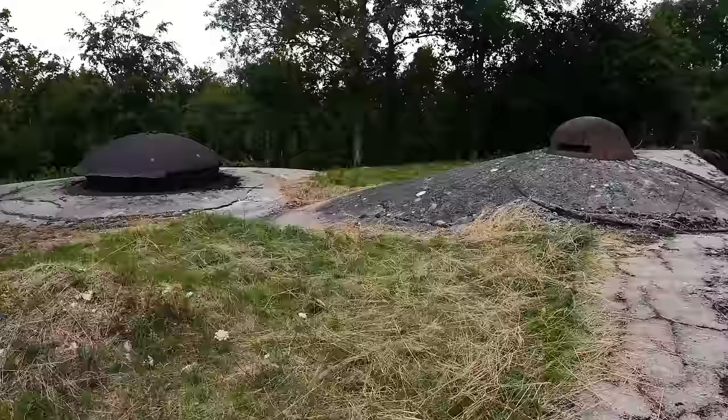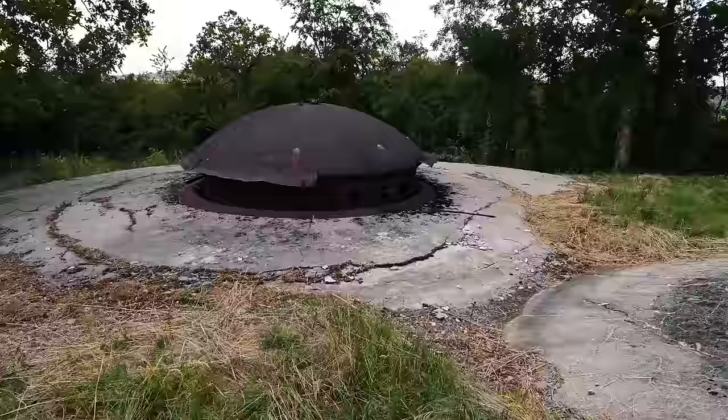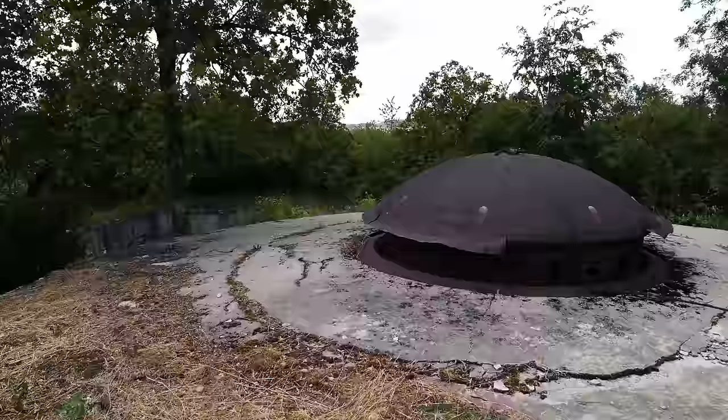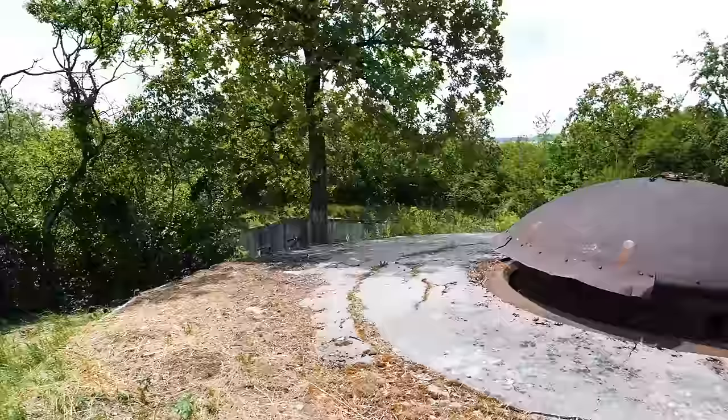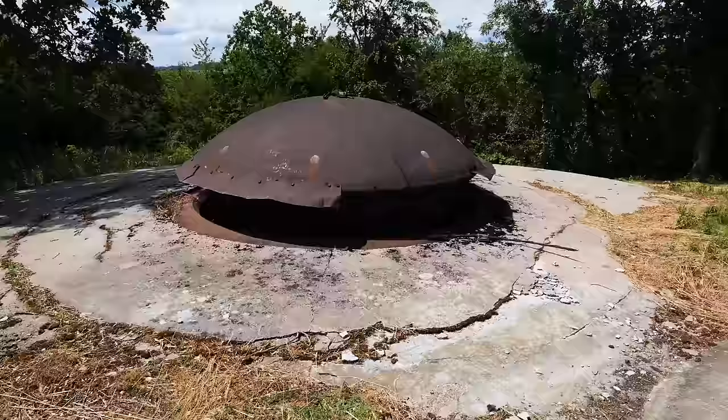Right, now before we go, I wanted to come up here and take a look at the outside of the 75 millimeter gun turret that we were looking at down below. So this is the exact gun turret that we were just in, where we were in the fire room. Trees are obstructing our view a little bit, and the gun is pointed in the wrong direction. But out here in front is the area where this gun would have covered. And by the way, the shell on this thing is 50 tons, which is crazy to me.